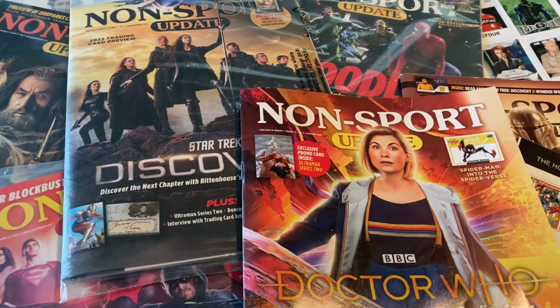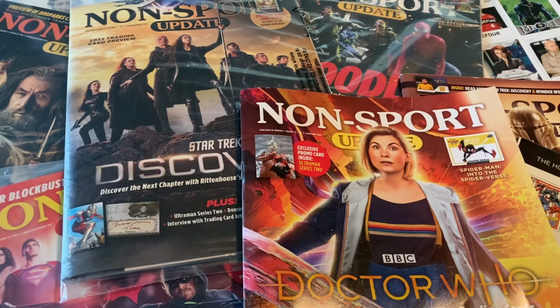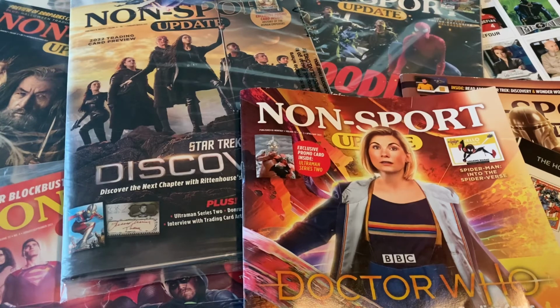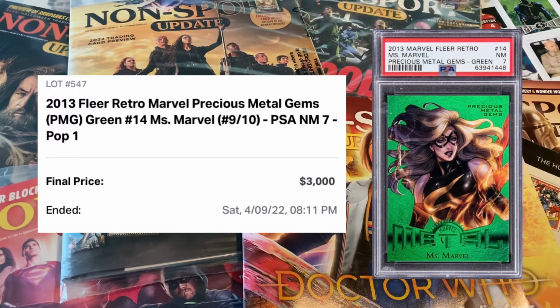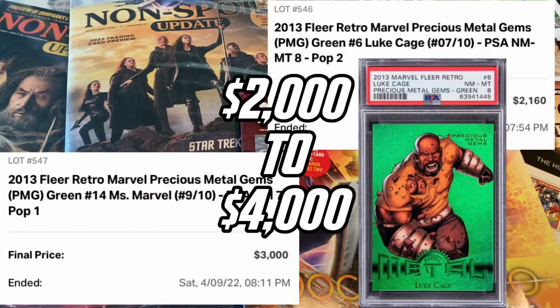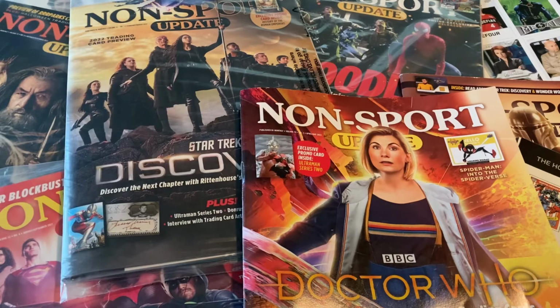Now, if you consider Luke Cage and Miss Marvel about same level, on par with Mr. Fantastic and Invisible Woman, then those auction prices of $2,160 for Luke Cage in a PSA 8 and $3,000 for a PSA 7 Ms. Marvel, that falls in the price range for Reed and Sue's cards at $2,000 to $4,000. Pretty good, actually.